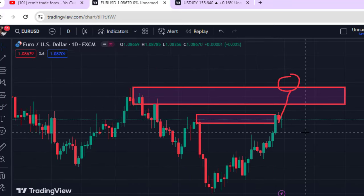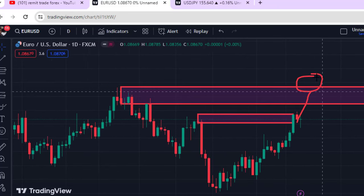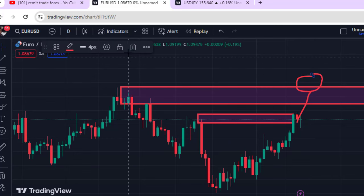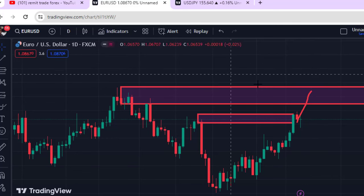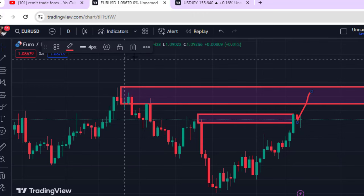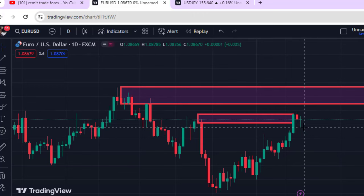That means we should expect the market to begin to move upward. So we have to wait for that new high to be created at this very point as we resume the market on Monday next week. So this is very, very important, guys. You need to pay attention to this very area where the chart is right now, 1.0867. The market should move upward a little bit into this very area and create a possible new high. This is what I am expecting.